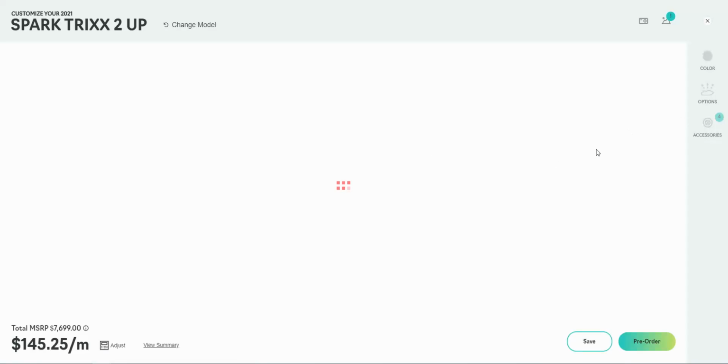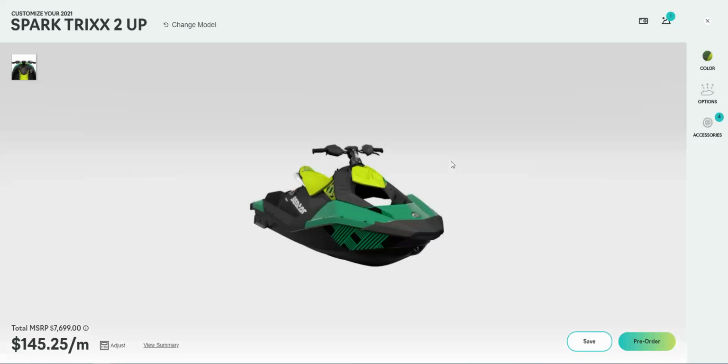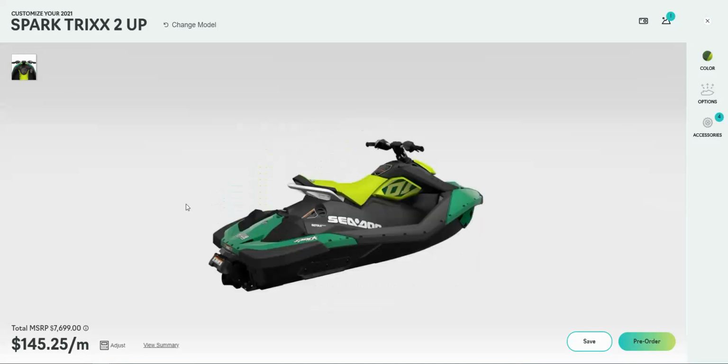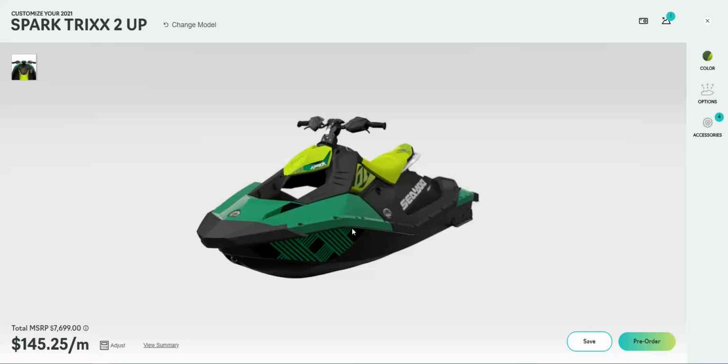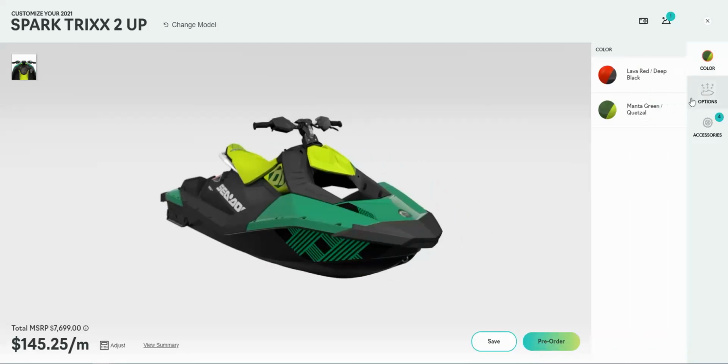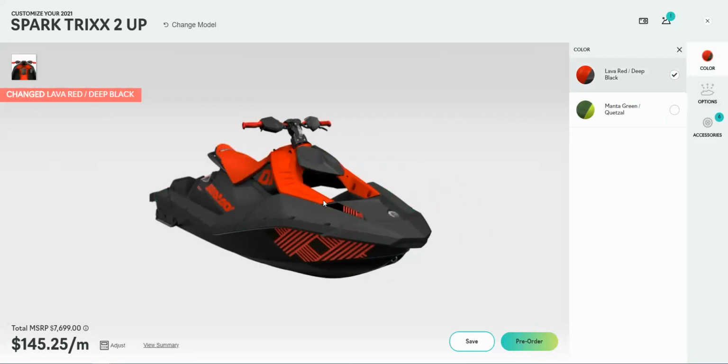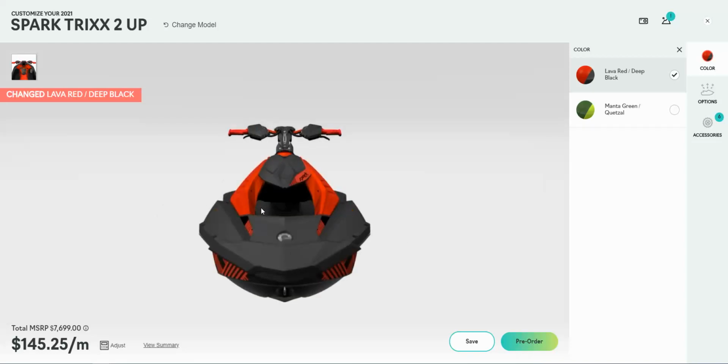I really like the Manta as well. So to me, the 2021 has the nicest colors for Trixx, and I'm pretty excited for that. But what I'm not excited for is there's no updates. There's no updates. Guess I got to turbo my ski, right, guys? Anyways, so this color kind of looks like the jalapeno pearl. They called it something different, but I believe it's the same thing. Manta green quetzal, whatever. But the lava red deep black, basically red and black.